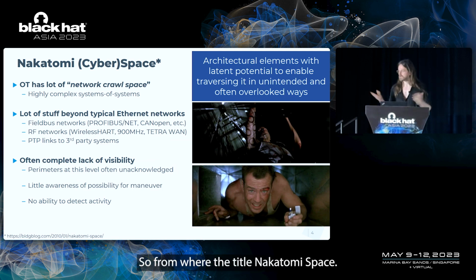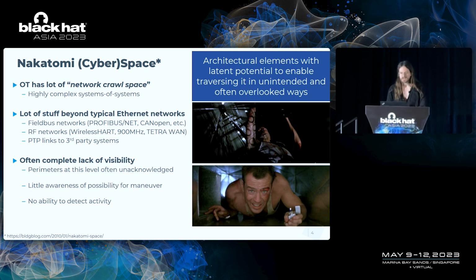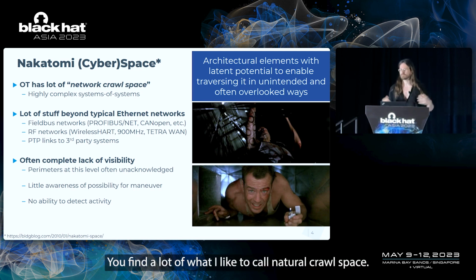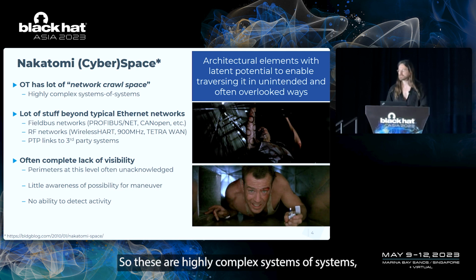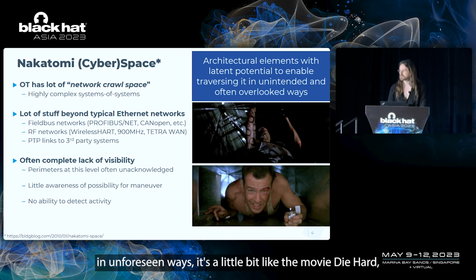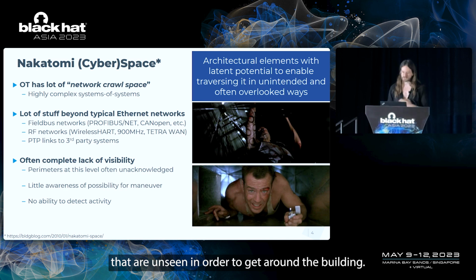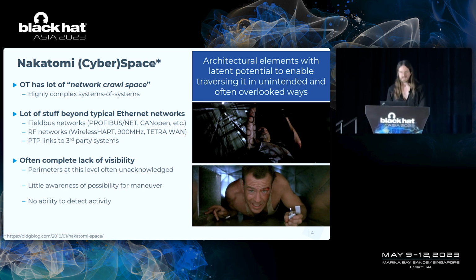So from where the title Nakatomi Space comes, this is a concept that comes from architecture. In OT, you find a lot of what I like to call network crawl space. These are highly complex systems of systems, and there might be networks between and inside of these systems that you don't have visibility into, that you don't have control over. And if you're able to move through these networks in unforeseen ways, it's a little bit like the movie Die Hard, where Bruce Willis crawls through all the vents and the tunnels that are unseen in order to get around the building. And there's a lot of stuff beyond the typical Ethernet networks.